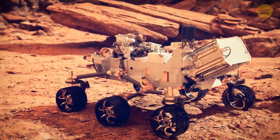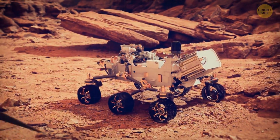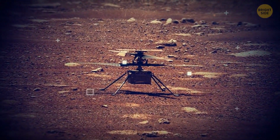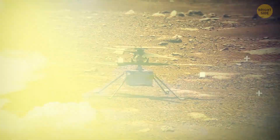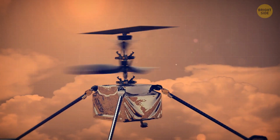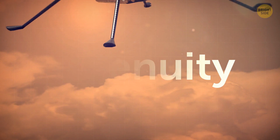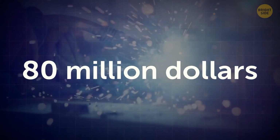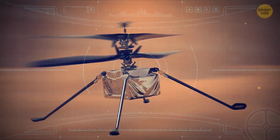For those of you worried about Percy being lonely, he actually has a special companion up there with him. Stowed inside the rover on his descent to Mars was a small but expensive helicopter named Ingenuity, but you can call her Ginny for short. The mini helicopter cost NASA $80 million to develop. But every penny was worth it, as Ginny made history by performing the first powered drone flight on another world.